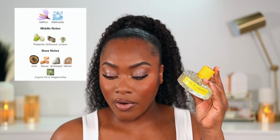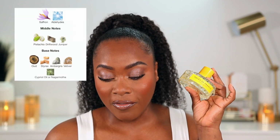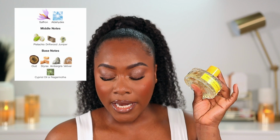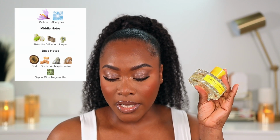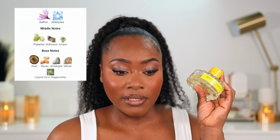You guys know I've been loving this fragrance house lately, and this one is such a great addition to my Vilhelm collection. In the top for this fragrance you have saffron and aldehydes. In the middle you have pistachio, driftwood, and juniper, and in the base you have oud, styrax, ambergris, vetiver, and something else that I cannot pronounce, but I'll have the notes on the screen.